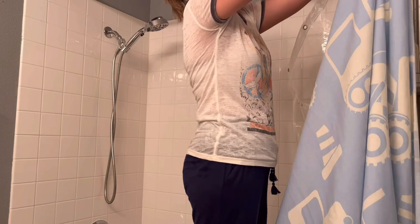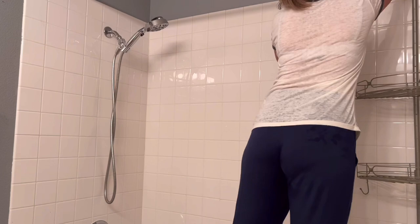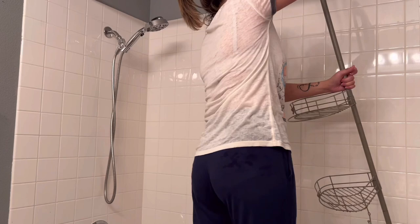So I started by taking the shower curtain down so I can wash it. I'm going to get rid of the plastic one since it's over a year old and it's starting to turn a different color. This used to be clear and it's looking yellow now.